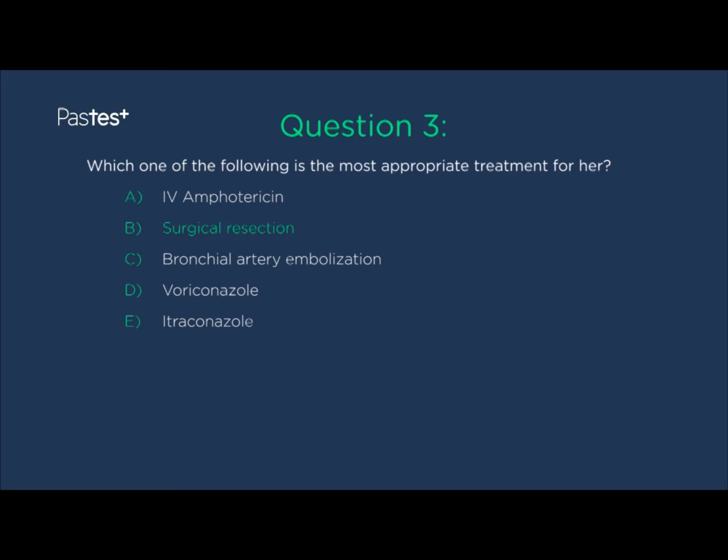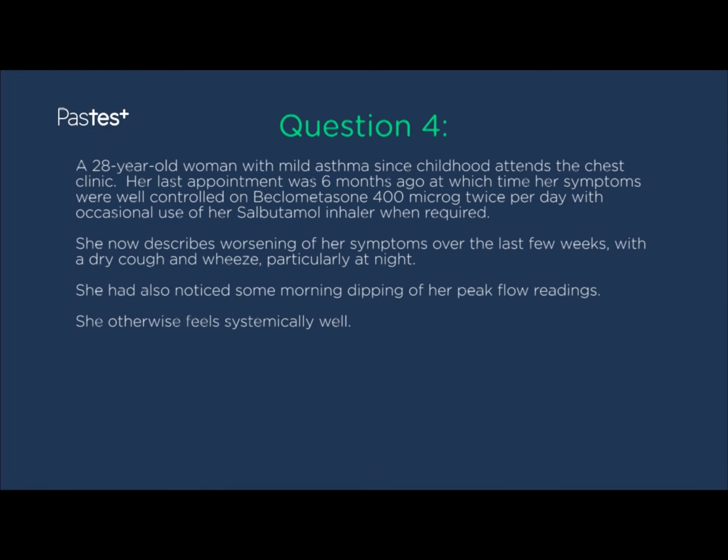Bronchial artery embolization really is reserved for patients who have frequent or major hemoptysis. It's a palliative measure. Question 4 is on asthma.